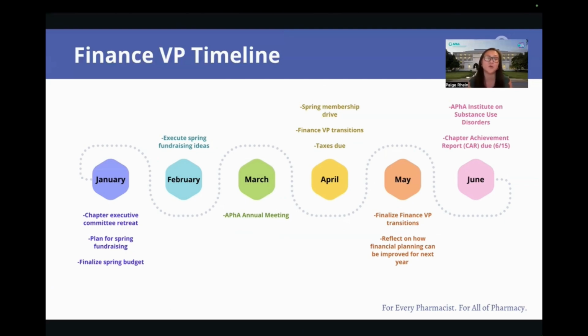And then the taxes are due, depending on how your university or College of Pharmacy files, so work with your advisor to get those in by April 15th. Then in May, final transitions of the VP finance position should be done, and then a reflection with the incoming and outgoing finance vice presidents, reflecting on what went well, how the year could have gone better, and how to move forward for the next year.